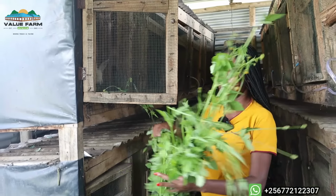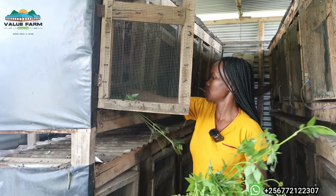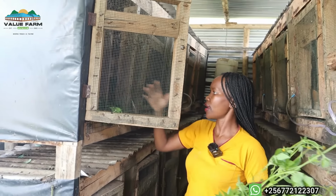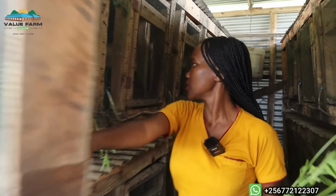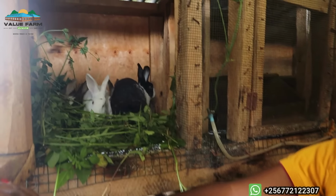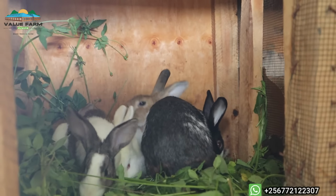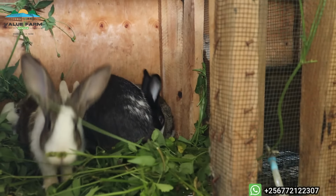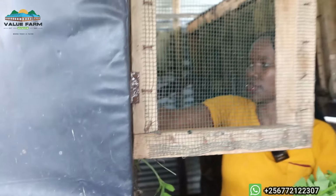I know most of you really thought we had neglected this project right here, but it's still on. The rabbits look amazing. You can come and see them here feeding. Yeah, we have here like five of them. They always like to be in one space. So these ones have enough space right there. That's what I'm giving them.